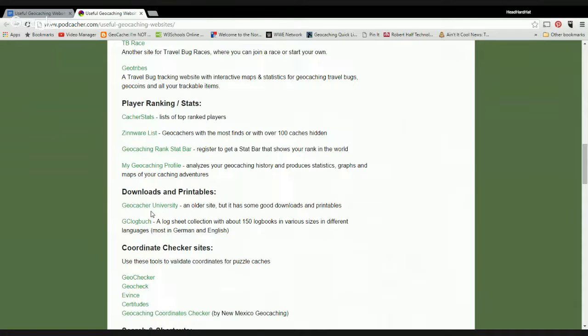Geocaching University literally has tons. A lot of the pamphlets and other things that we've used over the years on the show came from Geocaching University. If you want to print off logs of any shape or size, including how to make the temporary logs for log books and passports and all sorts of things, this is the site to go to. It's an older site, but it has amazing downloads and printables that you can use for geocaching.